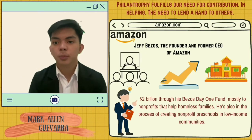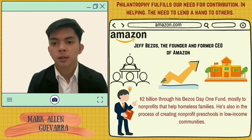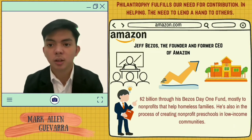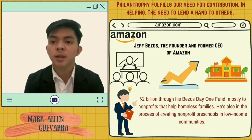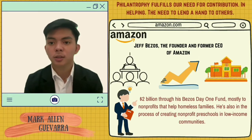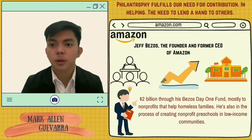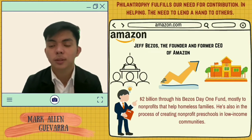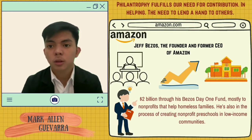One of the most sought philanthropists is Jeff Bezos, the founder and former CEO of Amazon. His ability to turn situations to his advantage and build what's arguably the most disruptive business in history has given him immense opportunities to affect change. He became a top philanthropist by giving over $2 billion through his Bezos Day One Fund, mostly to nonprofits that help homeless families. He is also in the process of creating nonprofit preschools in low-income communities.